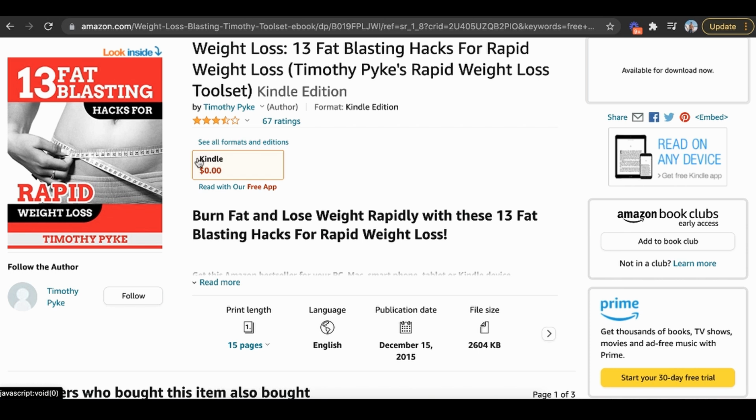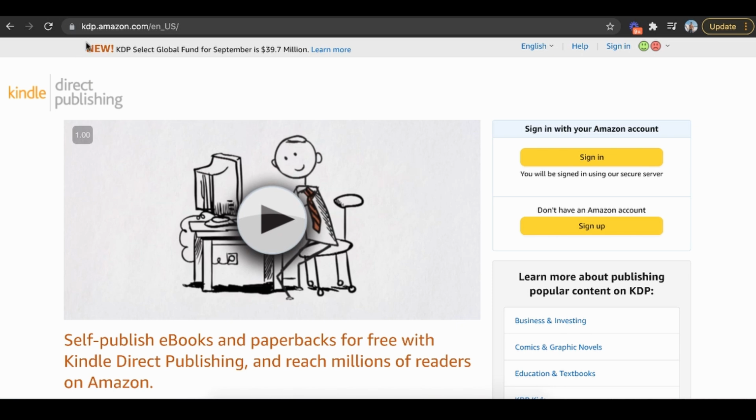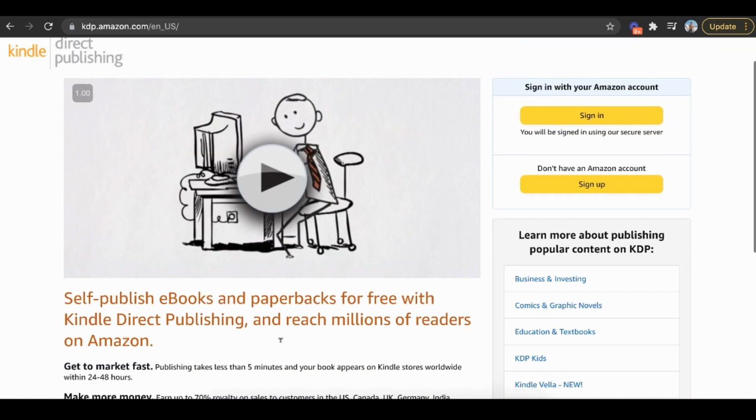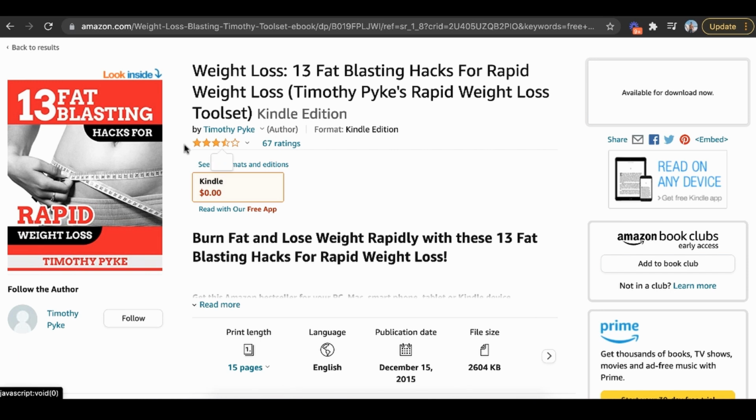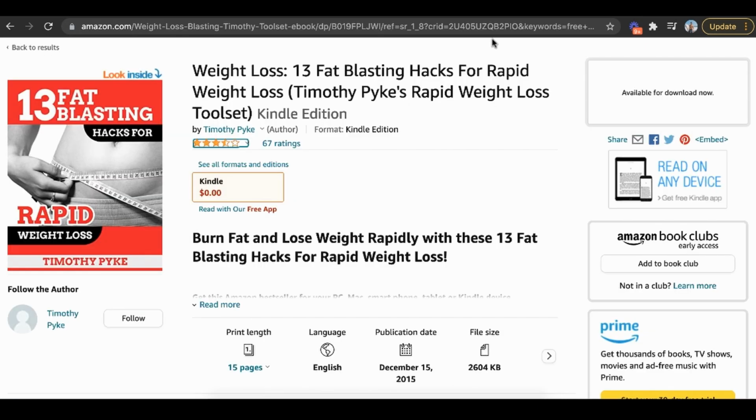What people are actually doing is they're essentially turning this ebook, which people can create for free on kdp.amazon.com, where you can self-publish ebooks and paperback books for free through Kindle Direct Publishing, reaching millions of readers on Amazon. And they're uploading a book cover that you could literally create on here, because they have a bunch of cover designs, for example, right?